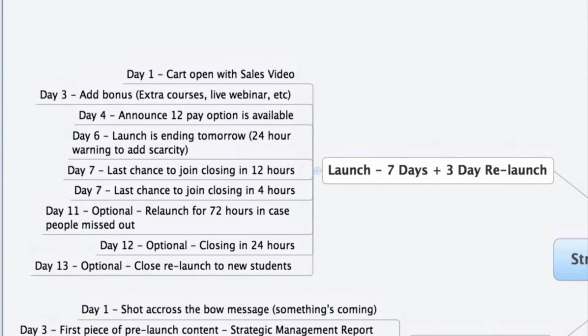And then we go into the launch, which is usually 7 days, can be 5. We'll see how we're running after 5 days, but ideally it's 7 days. It gives people plenty of time to take action, to go through the content we send and make a decision. So on day 1, the shopping cart opens and we use a sales video, which I'll create for you using content that you give me, and I'll create a sales message to sell the product.